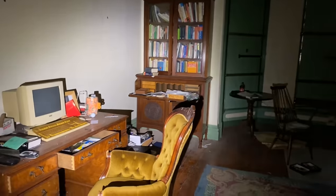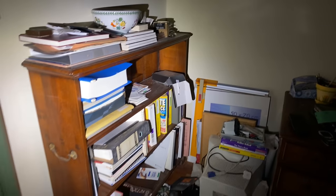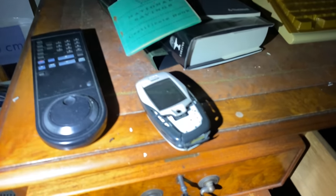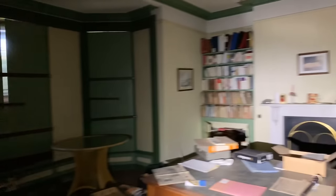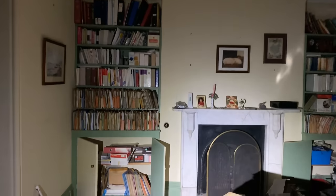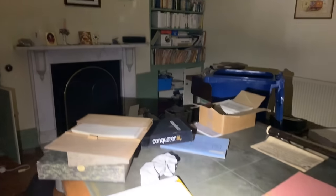I'm going to take a look in this room here. My goodness me. Oh my goodness, wow. I had no idea there is this much stuff left behind. Look at the old Nokia mobile phone. Amazing. Absolutely amazing. Huge marble fireplace over there. There is so much stuff.